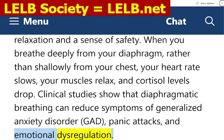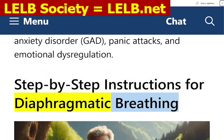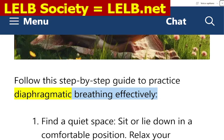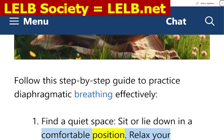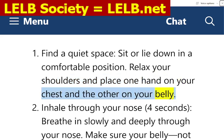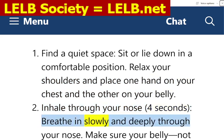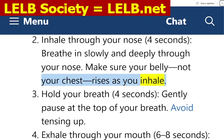and emotional dysregulation. Step-by-step instructions for diaphragmatic breathing. Follow this step-by-step guide to practice diaphragmatic breathing effectively. Find a quiet space, sit or lie down in a comfortable position. Relax your shoulders and place one hand on your chest and the other on your belly. Inhale through your nose. 4 seconds, breathe in slowly and deeply through your nose. Make sure your belly, not your chest, rises as you inhale.